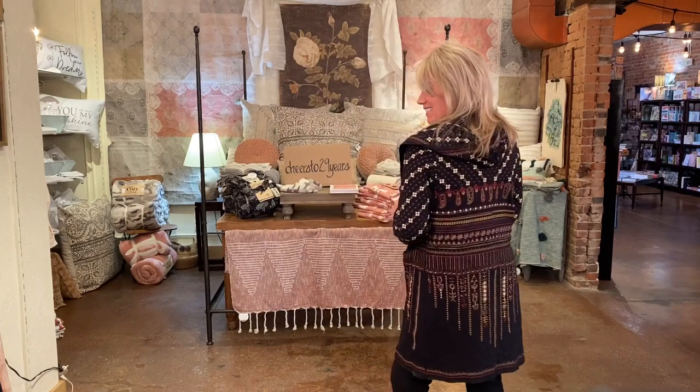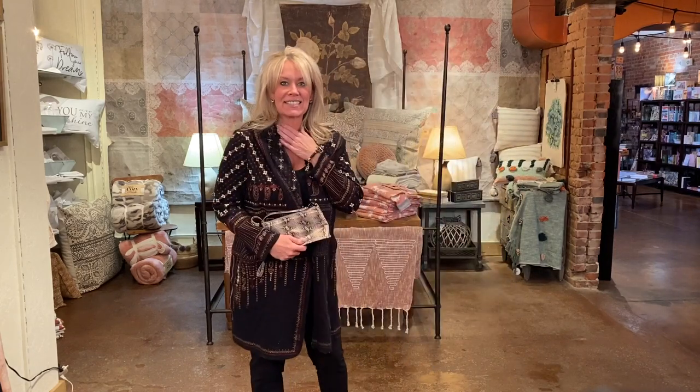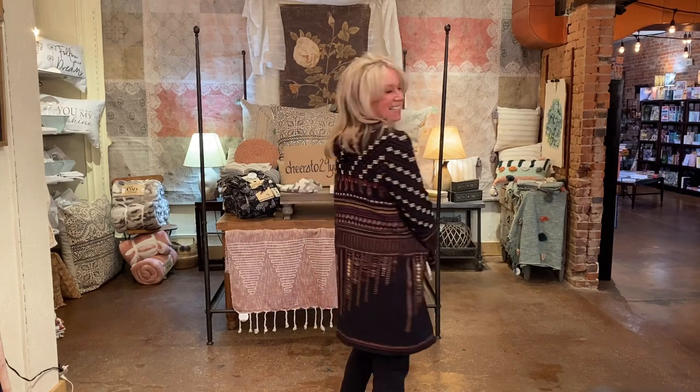And she has the perfect little purse, the Cadence by Hobo. It can be a little clutch or crossbody with just a little adjustment of the strap. All of her jewelry is Uno de Cincuenta, and even the ever popular Hudson Clog. You look great, Wendy.